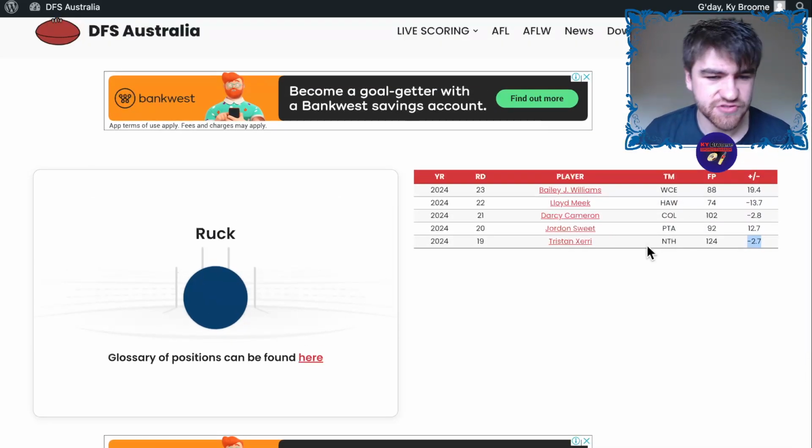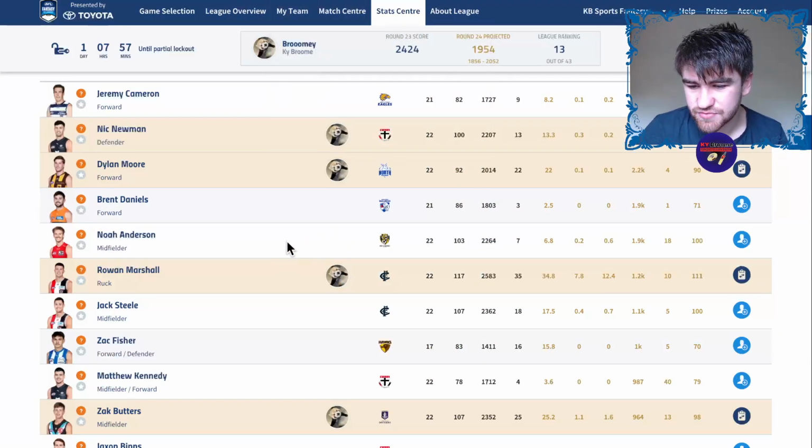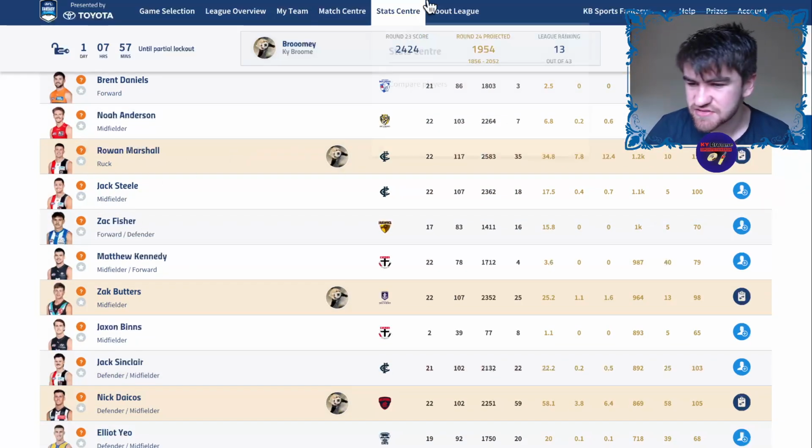Tristan Cherry's scoring, that -2, is probably heavily outweighed. Let me actually put it up on the screen a little bit. I think it's more outweighed by the fact that he's played no ruckman in the last about 2 or 3 weeks. So that means that his plus-minus is actually heavily increased, which probably means that this has made that matchup look a little bit worse than it is. So, yeah, Rowan Marshall, I think, is a really good choice if you're still trying to get that ruckman in.